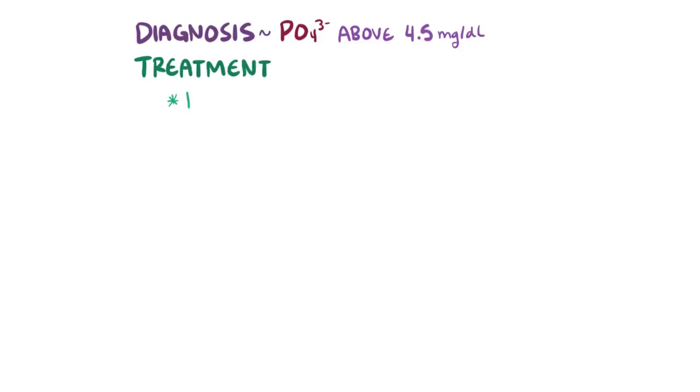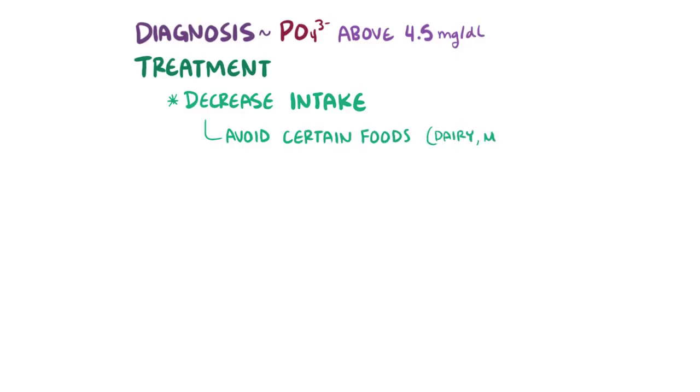Diagnosis of hyperphosphatemia is based on the phosphate levels being above 4.5 milligrams per deciliter. And treatment often involves decreasing phosphate intake. And this is accomplished by avoiding foods that contain a lot of phosphate, like dairy, meat, and soda. In other words, no more pepperoni pizza with Coke.